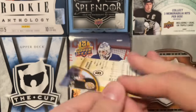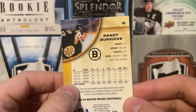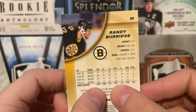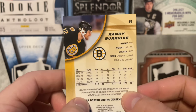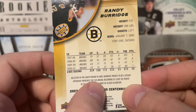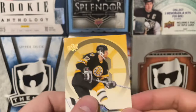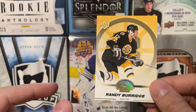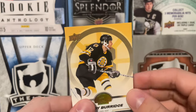I don't remember him too much from when he played with the Bruins, but he played for them 5 years. 6 years, I apologize. 6 years, but had 223, so he was a very good player. I mean, put up points, but he was selected in the 8th round. Steady offensive presence for the Bruins, recording at least 30 points in 4 of the 6 seasons he played in Boston. So there's a Randy Burridge. I feel like he's around still. I just don't remember where, but there is a Randy Burridge gold spectrum along with the other ones as well to end off the Centennial box.